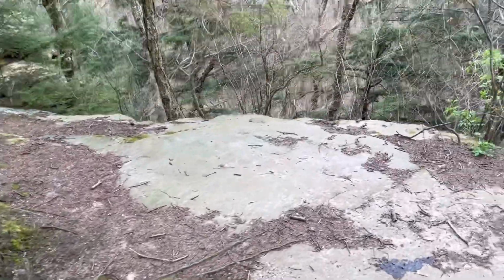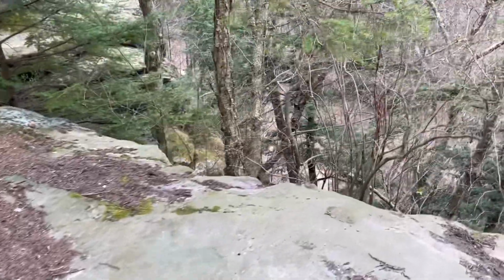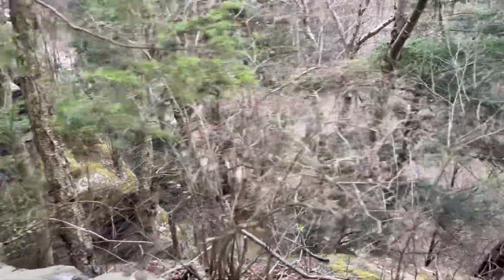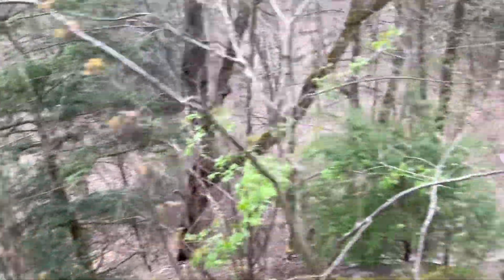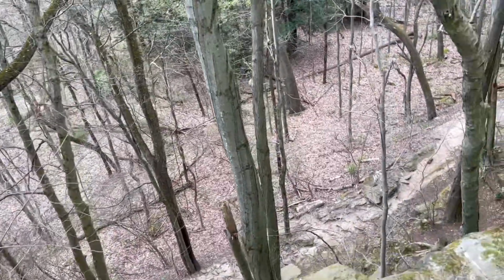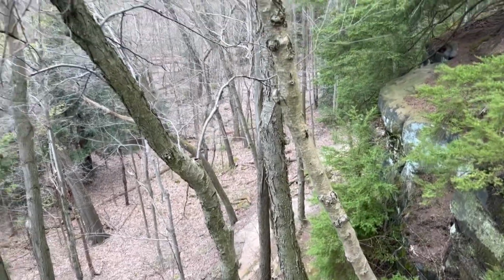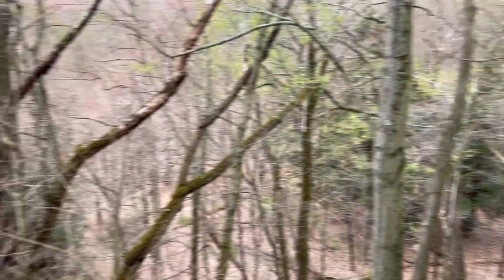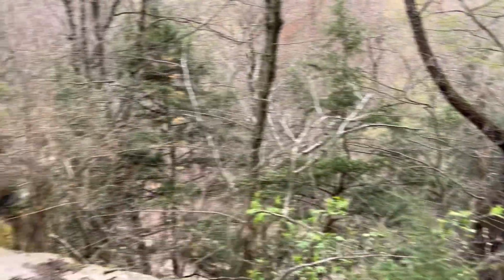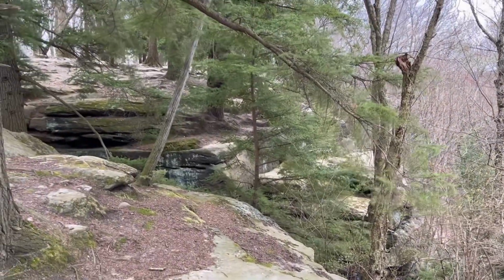Okay, the rocks here next to the overlook have some pretty huge drops off to the side, so wow. Again, just be careful, don't get too close to the edge, and just enjoy everything out here. Just keep exploring. That's what we do on this channel, and this is what I'm going to continue to do. I really enjoy this a lot, so hopefully you do too.